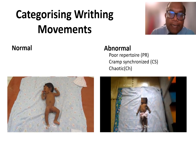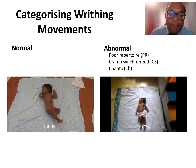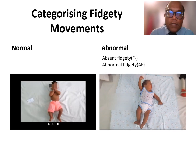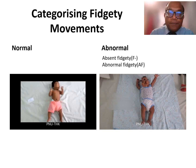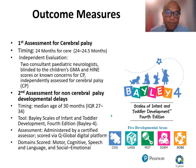Writhing movements were categorized as normal or abnormal, helping us identify potential neurodevelopmental issues early. Similarly, we categorized fidgety movements as normal or abnormal. The Hammersmith infant assessment performed at 5 to 6 months of corrected age provided a global score that further enhanced the predictivity of cerebral palsy.